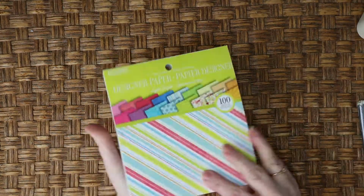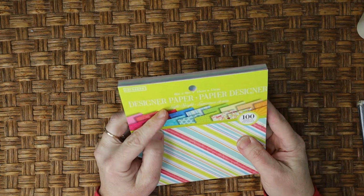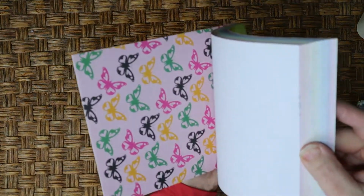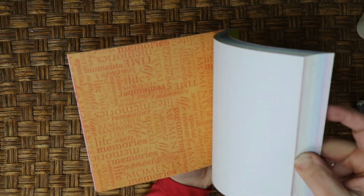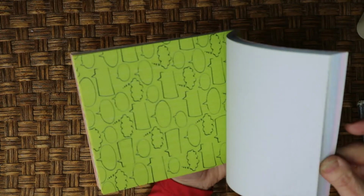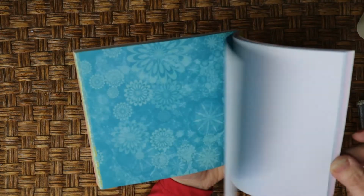Next one is, I don't believe anything has been taken out of this pack either. So this pack is by Colorbach, designer paper, 100 sheets. Light and Bright is what it's called, and I got this for, I believe, $1.99. So, I mean, look at the images in here. Some butterflies. Isn't that cute? Some plaids. Beautiful flowers. Some birds. Isn't that gorgeous? Just love that.